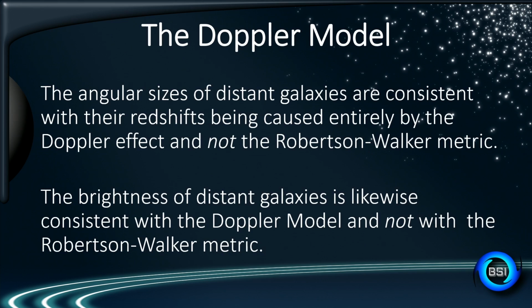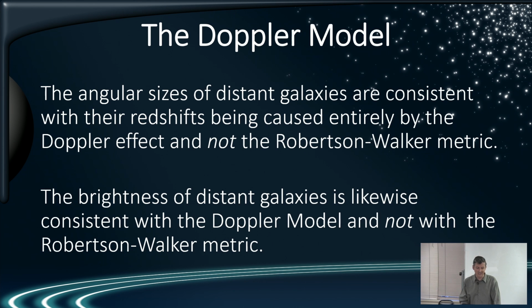According to the Doppler model, the angular sizes of distant galaxies are consistent with their redshifts being caused entirely by the Doppler effect and not the Robertson-Walker metric, which describes the expansion of space. That's very exciting. It's brand new.